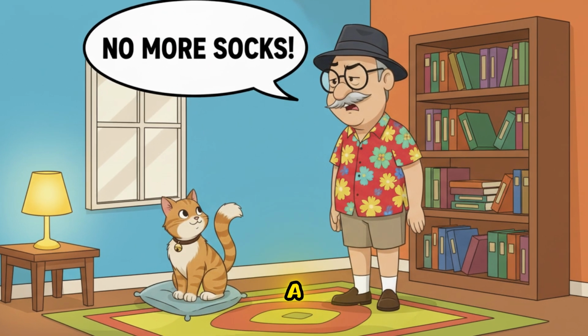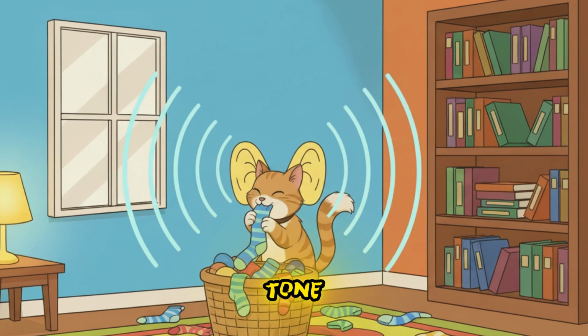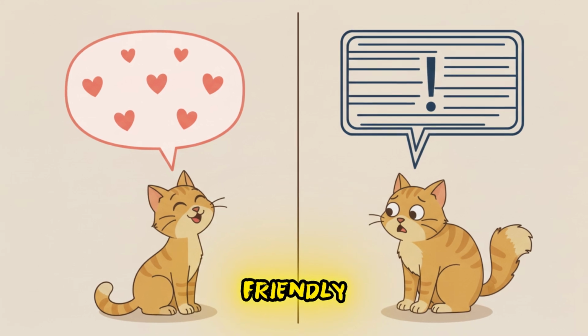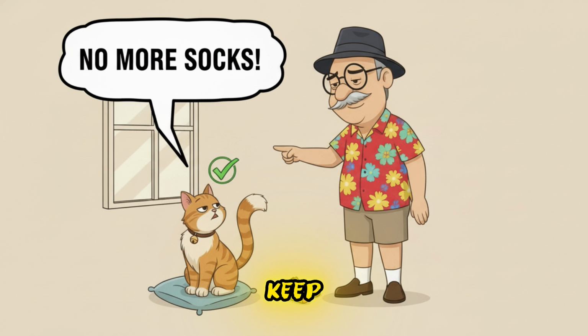Second, use a firm voice tone. Cats are extremely sensitive to tone. They may not fully understand the words you say, but they can easily tell the difference between a friendly voice and a serious one. So when correcting your cat, keep your tone firm and consistent.